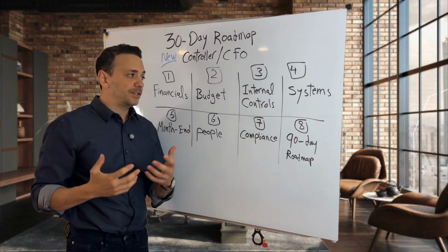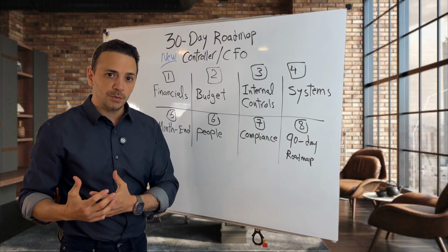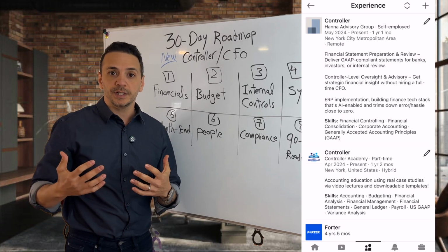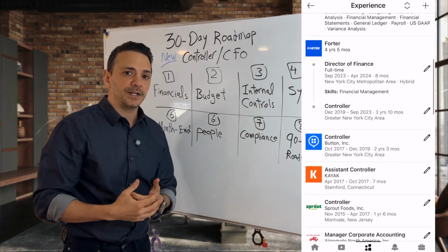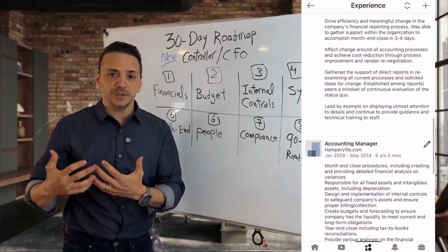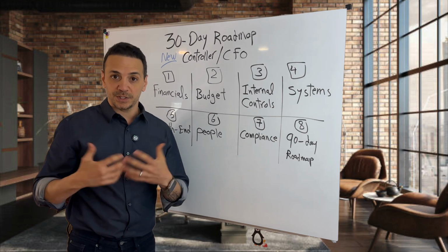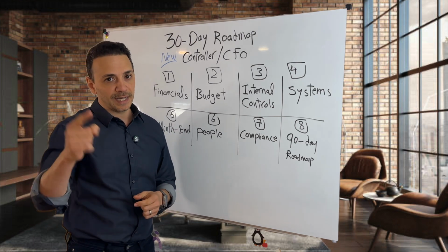So we're going to dive into each of these sections and talk for a couple of minutes. What are the things to look for when you're starting this new position? This is based on my experience working at 6 or 7 different companies as a controller. And each time I onboarded in a new company, I looked at what's already working in terms of procedures and policies and what needs to be added to succeed in this role. So if this sounds good to you, stick around and let's dive right into it.